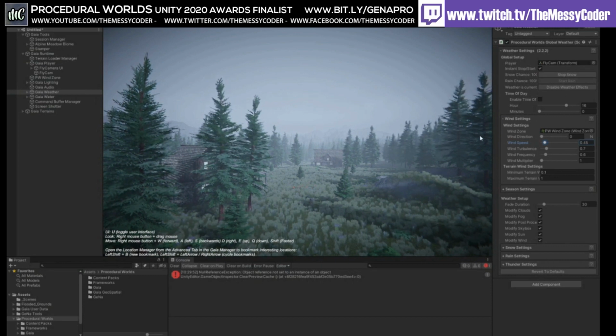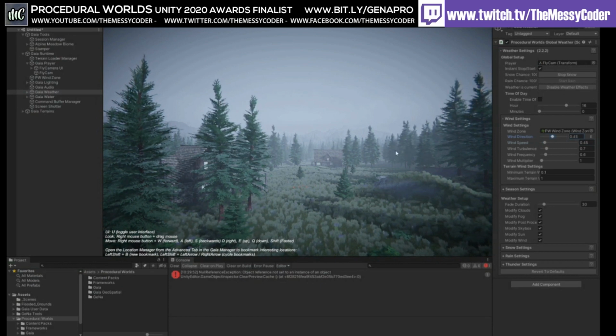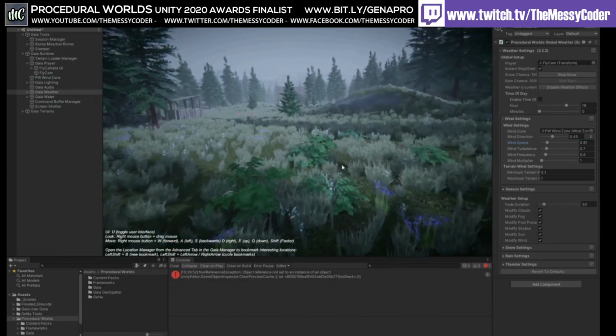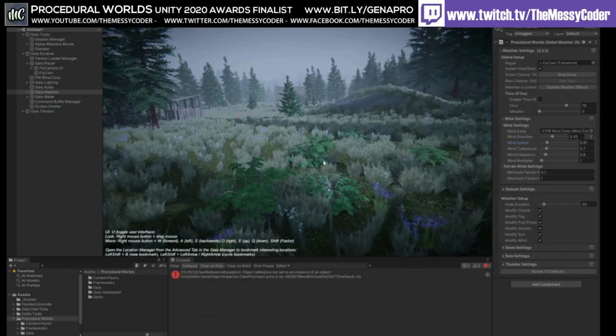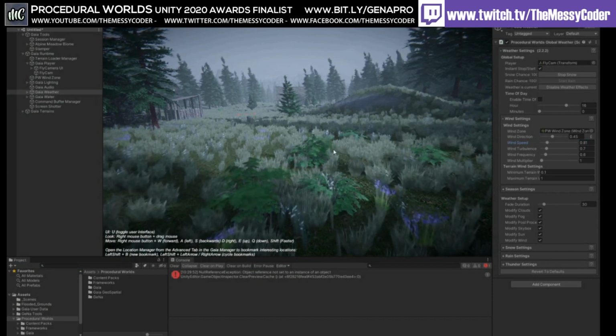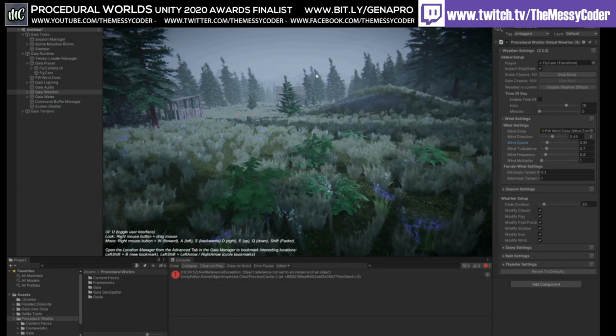So your trees are blowing in a direction, your snow is blowing in a direction, and I'm just going to change the direction of the wind, and it'll start to influence the speed and the direction and all that sort of stuff. And even all of our small plants are being affected by the same wind. You'll still see the crappy billboard grass, and that's something we want to have a crack at too.